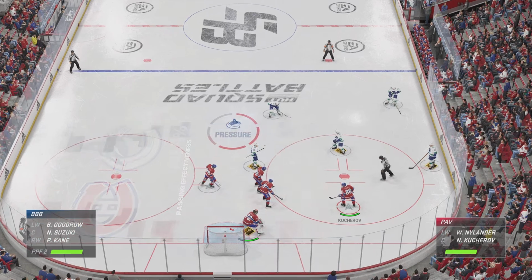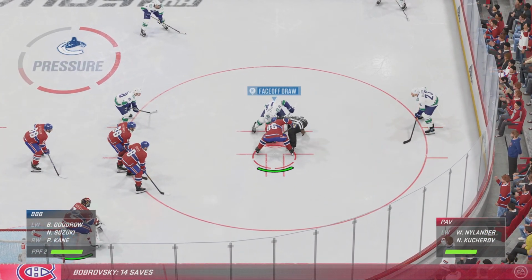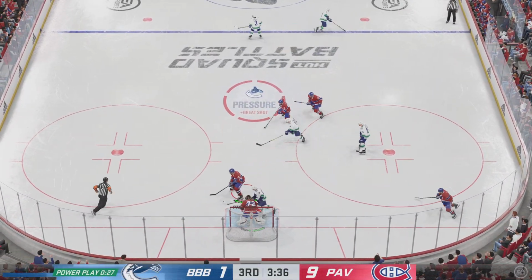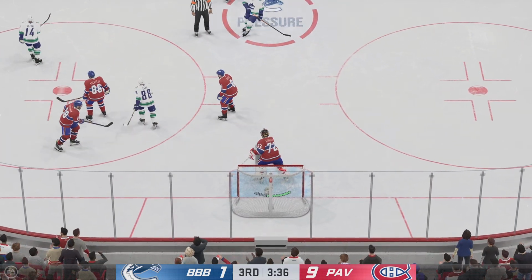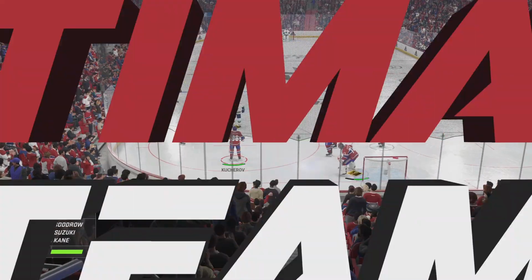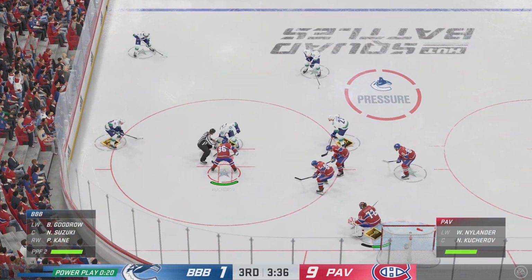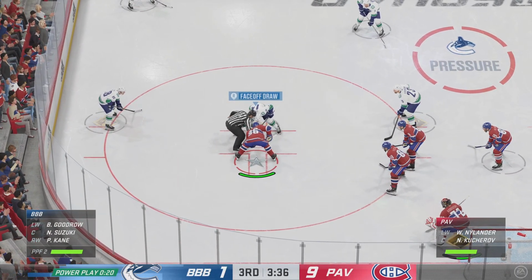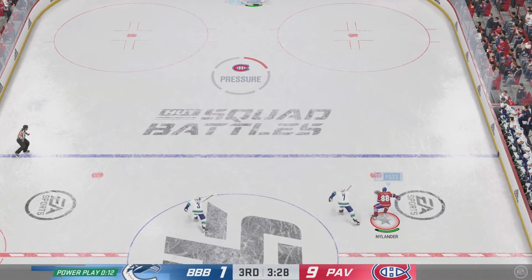Suzuki's ready to take the draw here on this power play. The Canucks win it. Puck picked up by the Rock. Here's a shot. And he comes up with the glove save. Kucherov's side still shorthanded here as they slide in for the faceoff. Puck is dropped and he wins the draw here in the defensive zone.